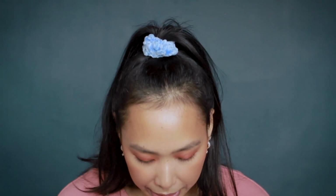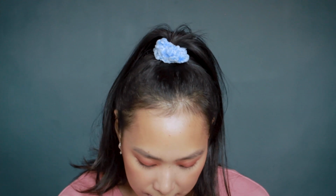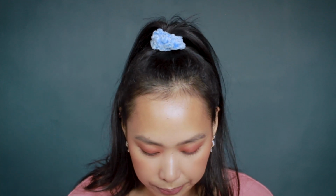Next favorite is lip products. So I have a few, and it's hard because this year has been the year of lip products for me. And so I'm going to go over them one by one.